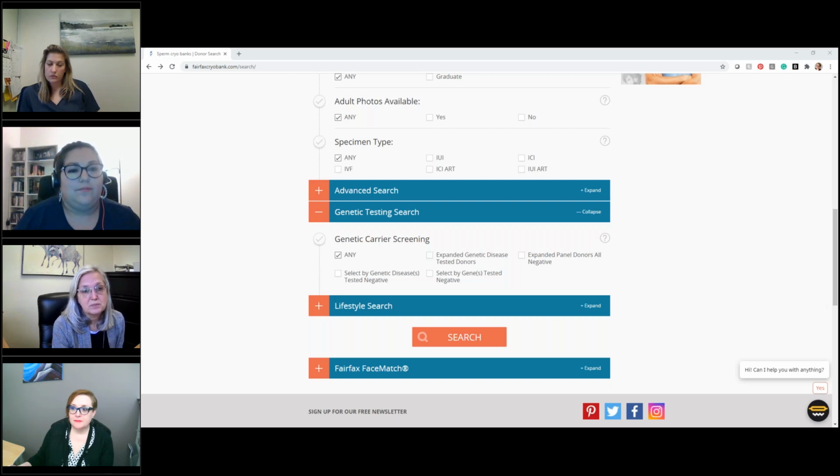But that means donors produced prior to 2018 will have the screening panel we were using prior to the 283. So there are donors with both types of testing on the website for you to find. If you yourself have had the expanded panel done, that's incredibly valuable to know before you start looking for a donor, because then you know if you're a carrier for something. Most people who have this screening done are actually a carrier. 70, 80% of people who have these expanded panels find out they're a carrier for at least one condition.